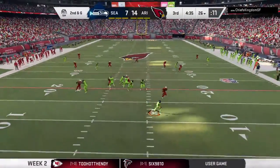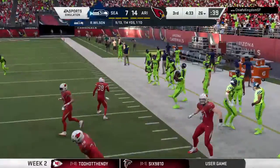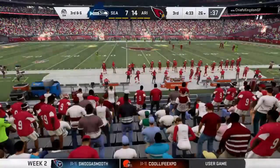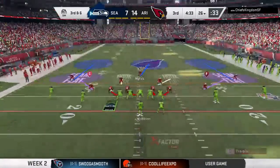To throw on 2nd and 6. Wilson, he'll buy some time right. Looking right sideline, but it's incomplete. He was trying to get it to his tight end, David Njoku, and that'll make it 3rd down.